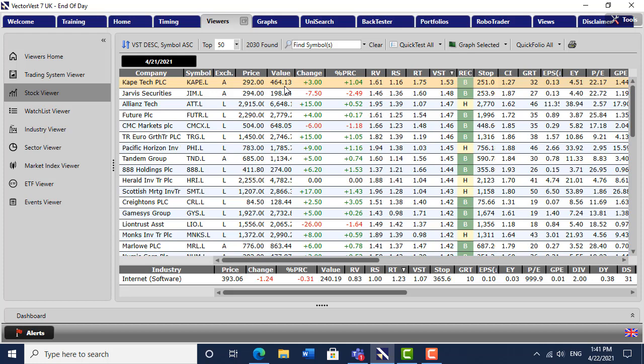It's worth 464, so it's undervalued. The RV is 1.61, and that's saying that over a window of three years into the future, this share should outperform a AAA rated corporate bond by 61%. Now that's a really great number. Anything above 1.3 is a good number. A big part of relative value is earnings per share growth, and as I've quoted Benjamin Graham many times, earnings per share growth is the engine that drives the share price. So, outstanding number.